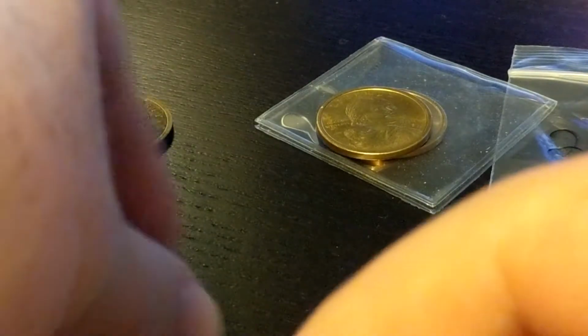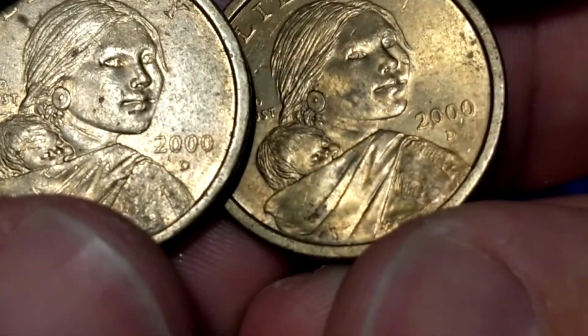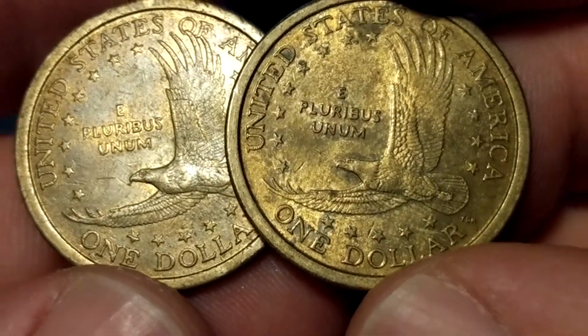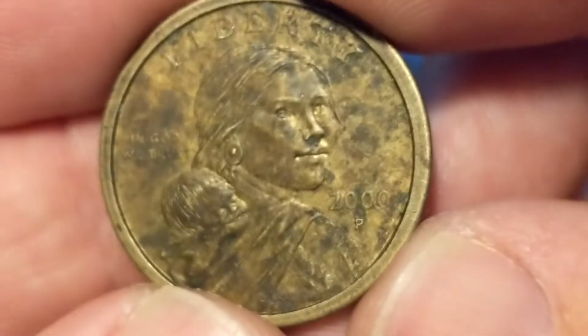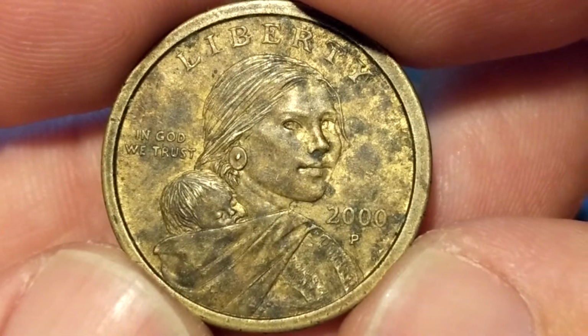And then we have some 2000 Ds, which is not the year of the Cheerios Dollar or the Wounded Eagle. Or sorry, it's not the mint of those. Those are in Philadelphia. So these are well worn, spending money. And this is a 2000 P, well worn. But if you have an error, it might be worth more.